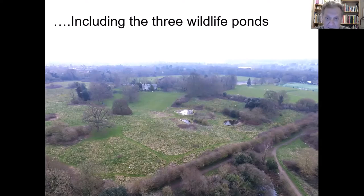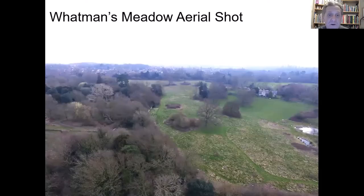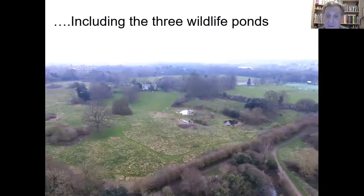There's no terrapins, no goldfish, because you can't get in there. So whatever's in there got there under its own steam. We didn't put nothing in, but it gives you an indication. So that is part of the aerial side of Watman's Meadow. So you see you've got just over 6 acres there to wander around to your heart's content.